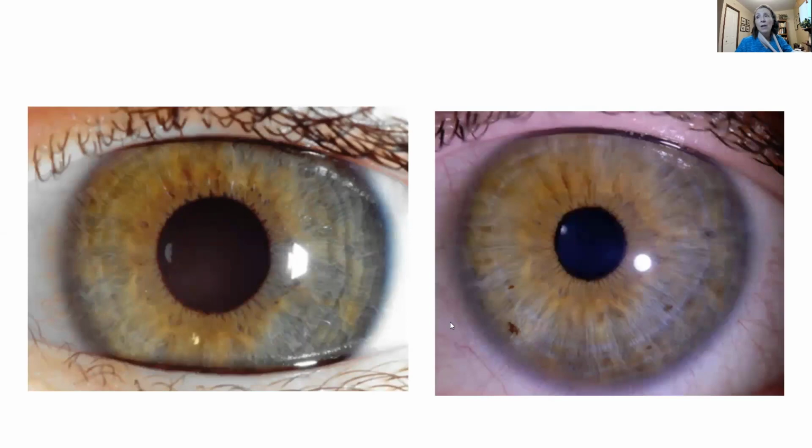Here's another example of acquired pigmentation. Again, this first image was taken about 20 or so years ago. The second image was taken about 2 years ago. The incandescent flash on the left, the LED light on the right. You can tell from the pupil size that the incandescent light is not as bright. That is what accounts for the difference in the pupil size.